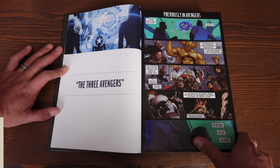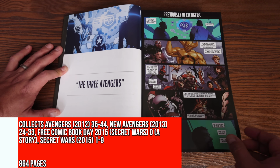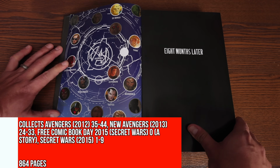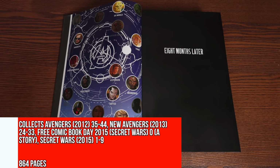So this omnibus collects Avengers, the 2012 Avengers, 35 through 44, New Avengers, that's the 2013 New Avengers, 24 to 33, Free Comic Book Day 2015, Secret Wars 0, the A Story, and Secret Wars 1 through 9. This book has 864 pages and retails for $100.